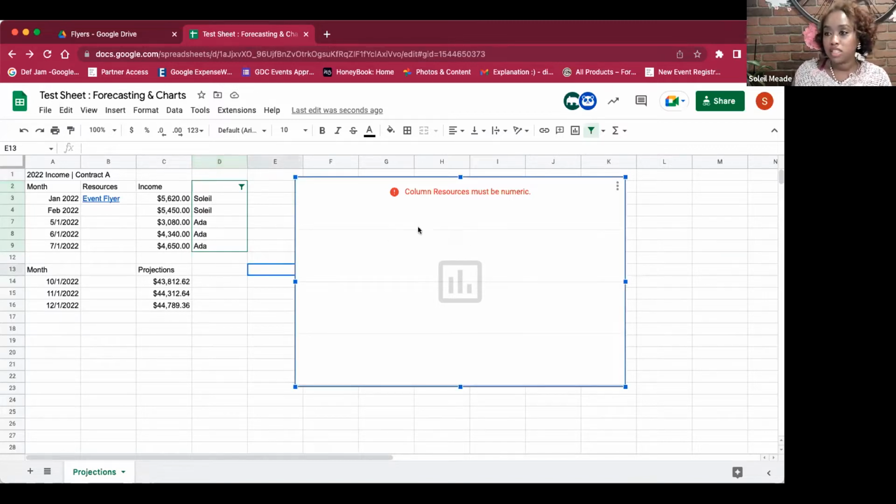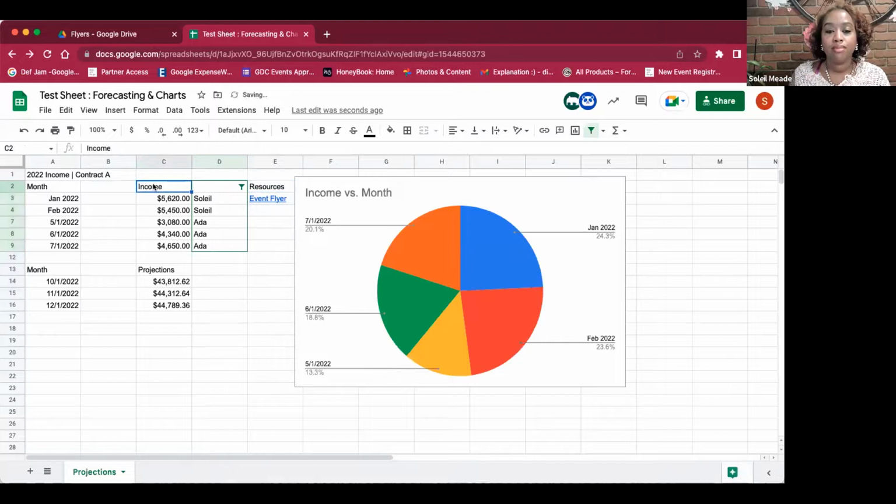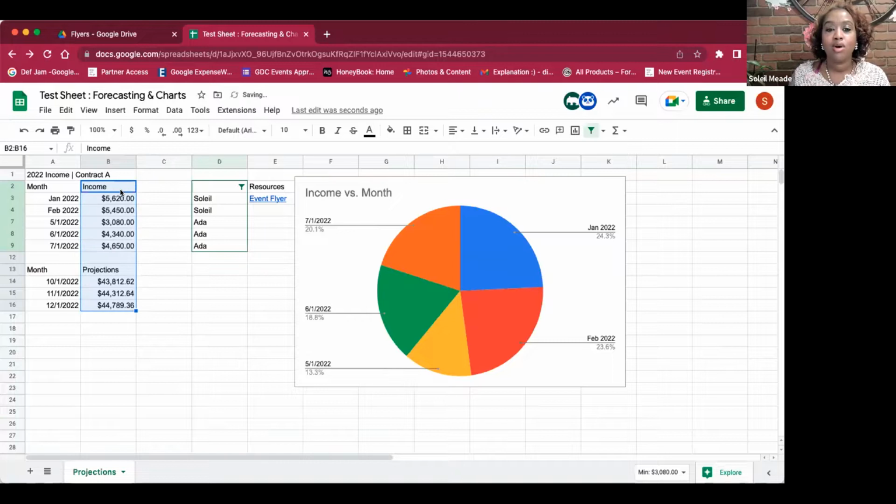This is a good thing to also tap into. You notice when I added this column in the middle of my chart, it broke my chart. So one of the things that you want to do is when you're adding columns, make sure you add them in a way where it's not messing up how your chart and things are reading. So I hope that helped.